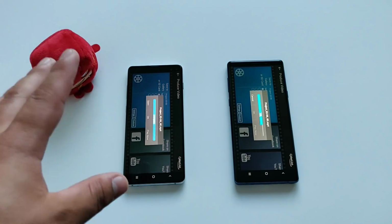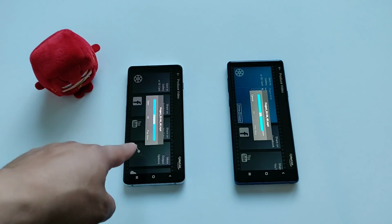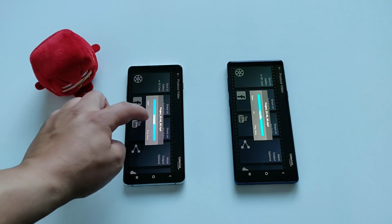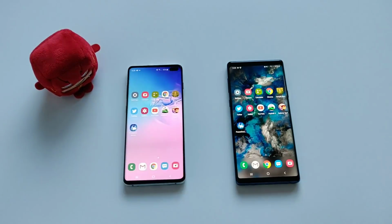It looks like the Galaxy S10 Plus is going to handle it a lot faster. Look, this one is still loading up. This one is complete. So yes, the Galaxy S10 definitely won that test by a long shot. Let me go ahead and press OK. So let's go ahead and press home on both of these.